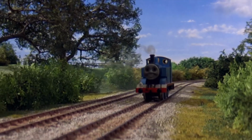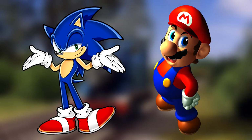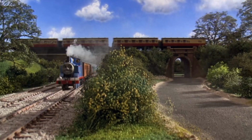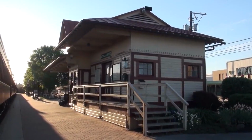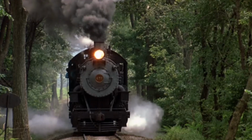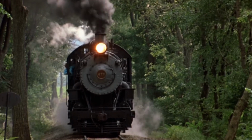Thomas and the Magic Railroad. There's a lot of mixed opinions on this movie, but myself, it's definitely my favorite Thomas movie. Regardless of what you think of it, many have taken notice of the appearance of the Strasburg Railroad throughout the film. To narrow it down, I mean Norfolk and Western number 475.